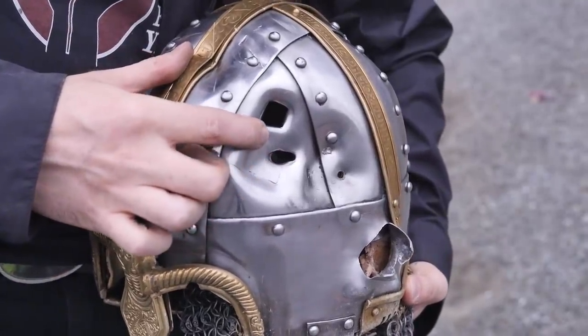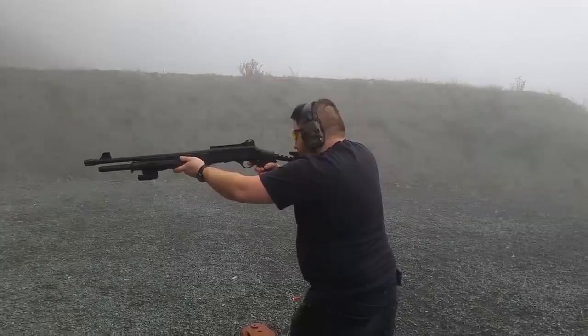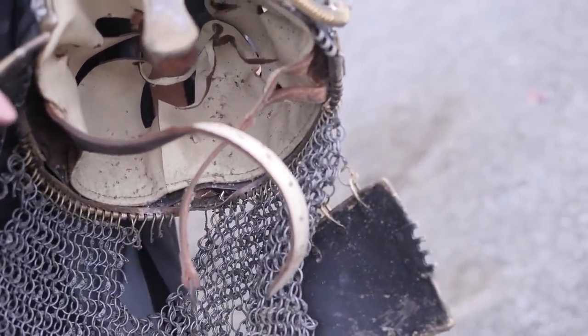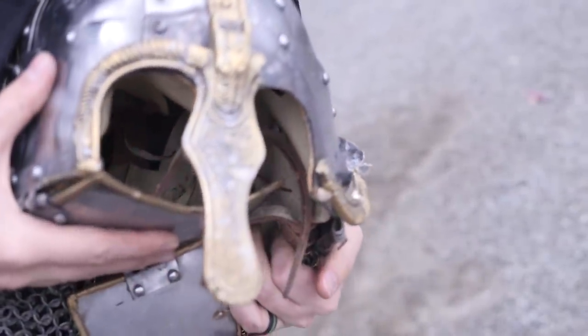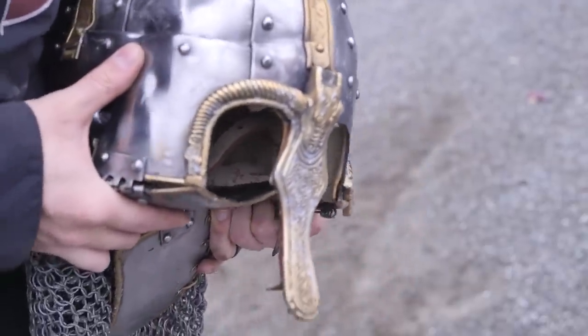Here is the entry hole, right next to a Warhammer hole. You can see all the signs of the bird shot there. And the helmet itself is really more dirty than damaged. It's leaded. From this, at least.